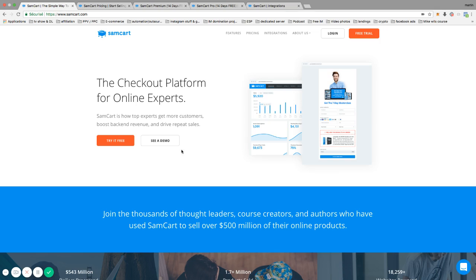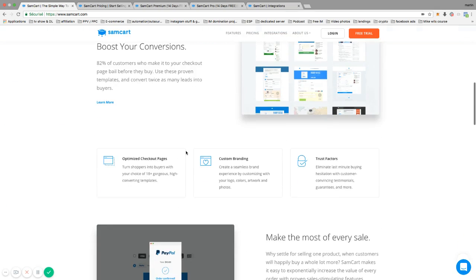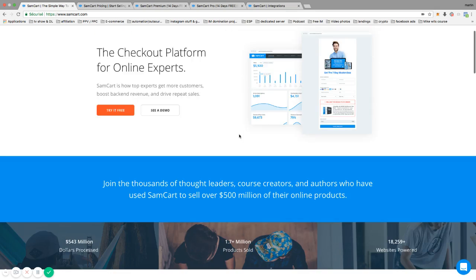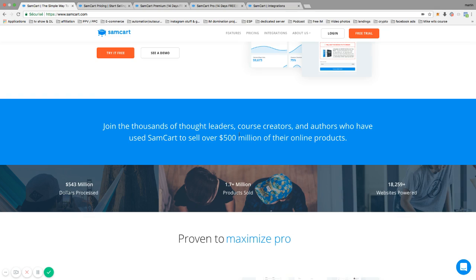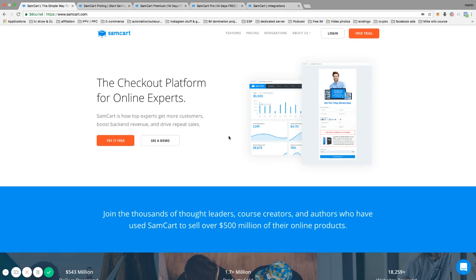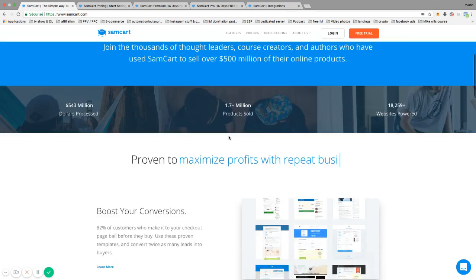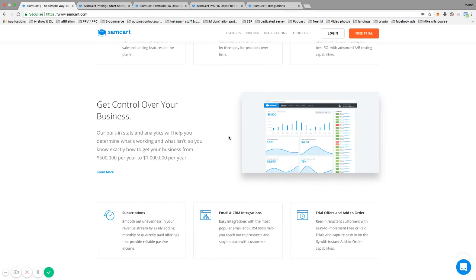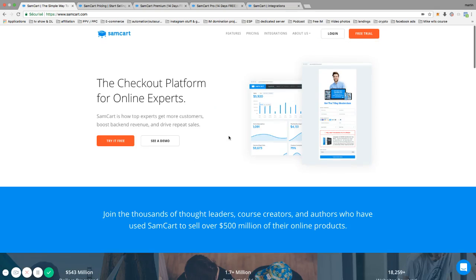So I looked for different options to tackle this problem, and then I found Samcart. So basically I went from 3% of the people who clicked on the buy button actually getting through the checkout form to 15%. I multiplied my conversion rate by 5 just by switching to this tool here. And I'm going to explain why. I'm not just going to give you some random number and not explain why, because there is a reason.